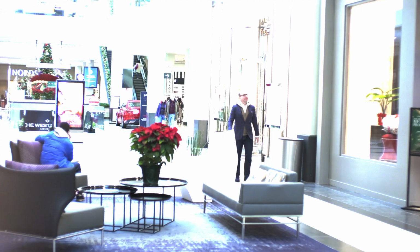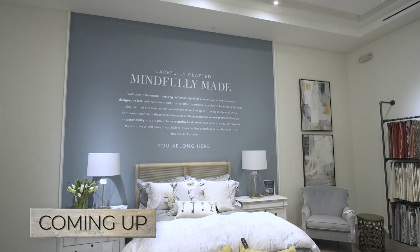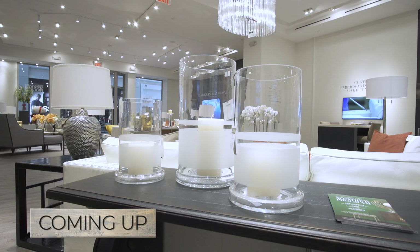Ethan Allen has a pop-up shop in Westchester, so I thought this would be a fantastic opportunity to go check out what's available there to see if anything can inspire me for this new complex.